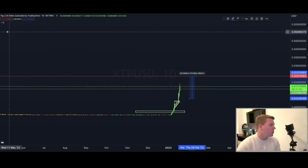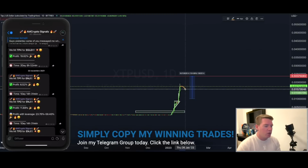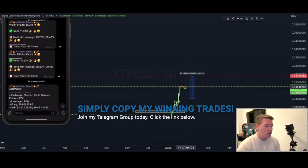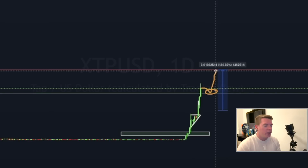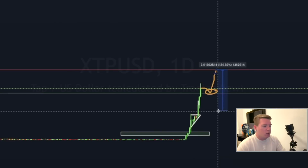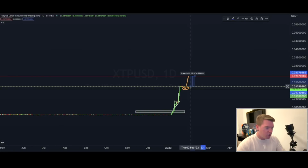So now, of course, we have to wait a little bit to see if TAP comes down here to this support, to retest this as support. And when we get the confirmation, then we can re-enter here if you have not entered yet, and trade this all the way to the upside to the next bigger resistance at 2.37 cents. And as I've shown you, that will still give you almost 50% at that point. And if you enter now and you don't care about the retracement, we're talking about 36% more or less.